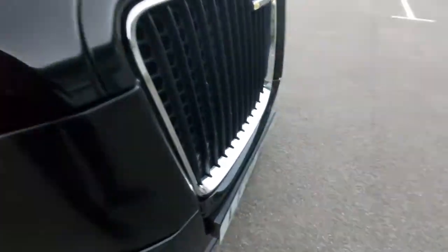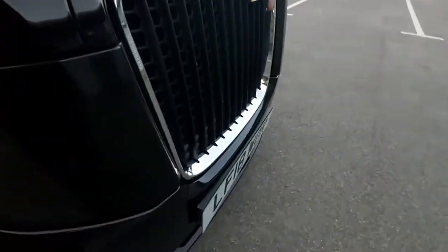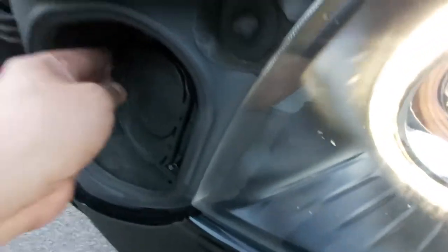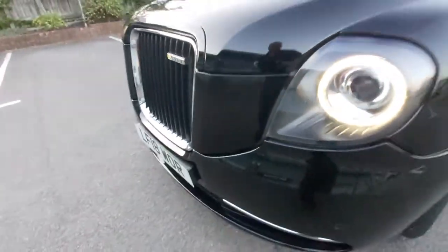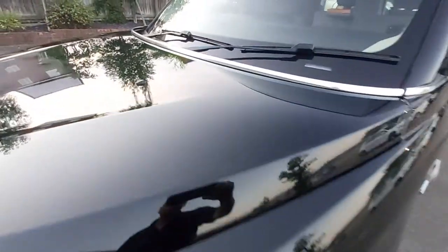So it's got these little extras like the charging points. It's got all three separate charging patterns you can have on this one. So there we go, those plugs there. So it's three different plugs, so you're never going to be short of a plug because it's got all three. Obviously, on top of that, it's also got the petrol as well.